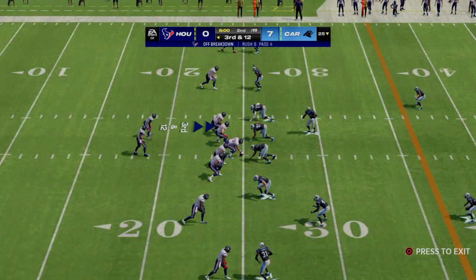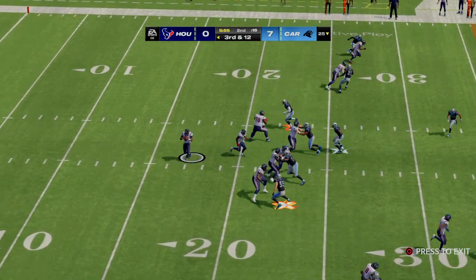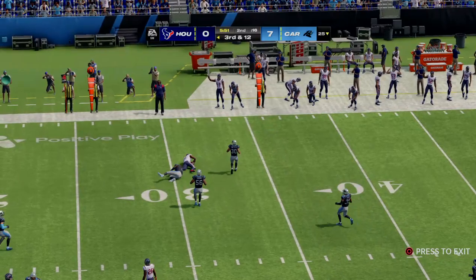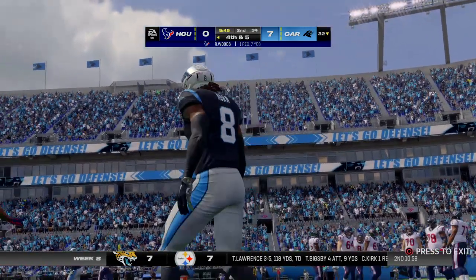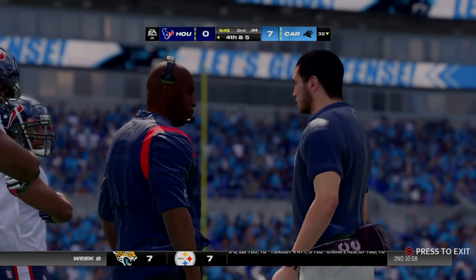They need 12 here. It's 3rd down. Stroud. That's to the veteran, it's Robert Woods, and a good job defensively. They stop him short of the first at the 32. So the completion is good for 7 there, and that's going to make it 4th down.